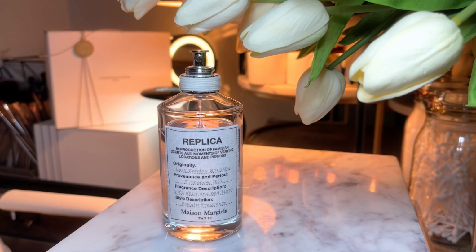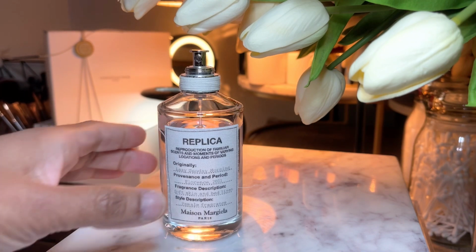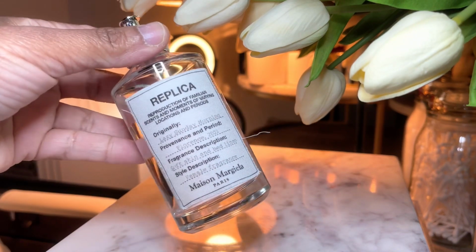It's kind of a soft skin, almost a skin linen, like they have on the bottle, a linen scent. This one is nice, and I'll give it a 7. This is Lazy Sunday Morning.